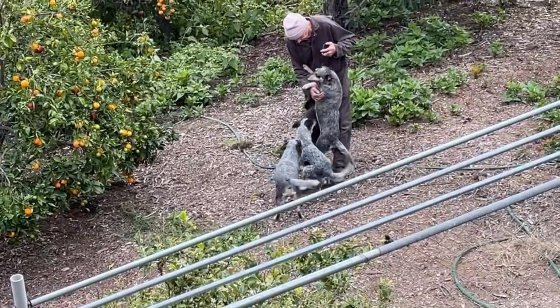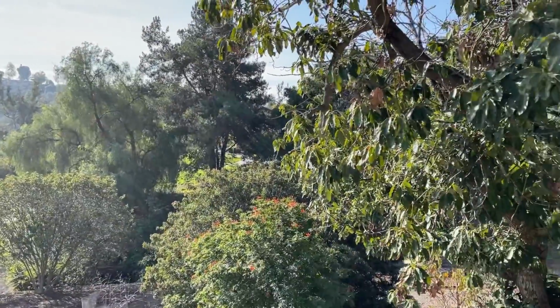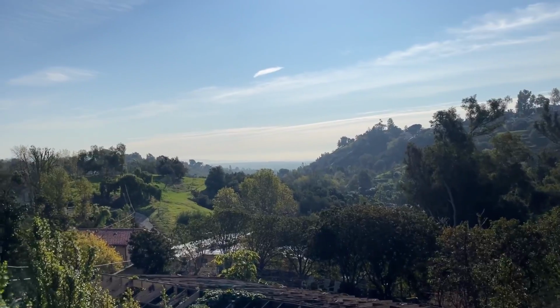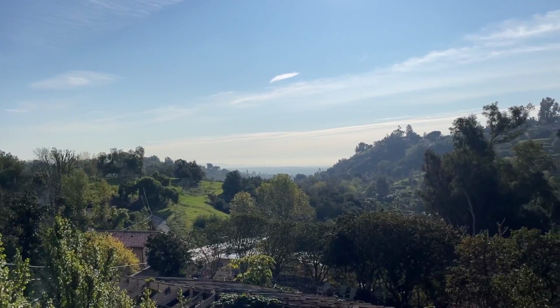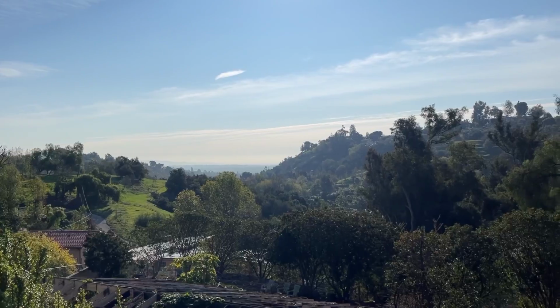Can you guess where I'm at? I'm sitting in the secret garden. Is this the most beautiful view you can get by just sitting here and looking out? Look at the hillsides. They're all green. From all the rain we've had, all the grasses are growing, the wild plants are growing.